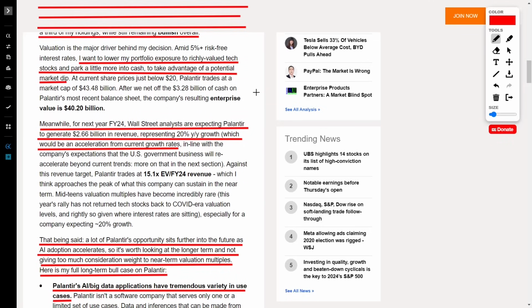You also would want to lower your portfolio exposure to richly valued technology stocks, and Palantir would fall under that category considering that their valuations are extremely high right now. So you would want to take advantage of these high multiples by selling some of your Palantir just a little off the top, get some profits, and potentially wait for a market dip or a pullback in Palantir's share price.